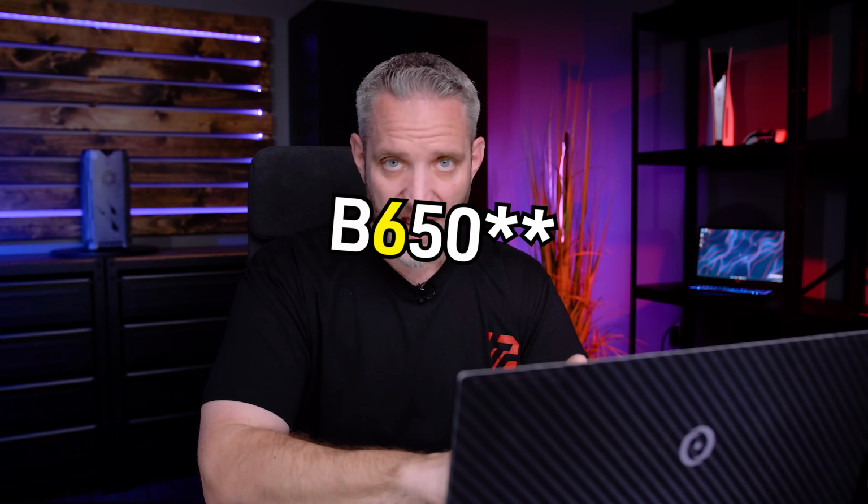I guarantee this will be like the killer combo. The 7600X with a B550 motherboard that doesn't have all the bells and whistles that you don't need, and whatever the highest end graphics card you can afford, whether you're waiting for Navi 3 or you're waiting for 40 series or whatever it may be, that will be like a killer system for probably right around $1,500, and it will be an absolute powerhouse.